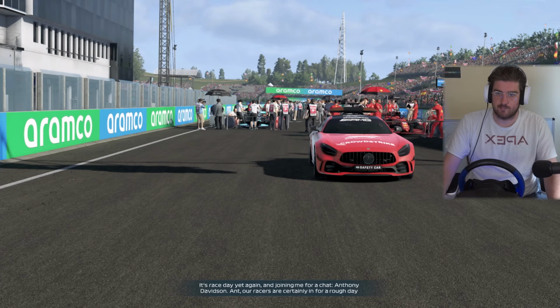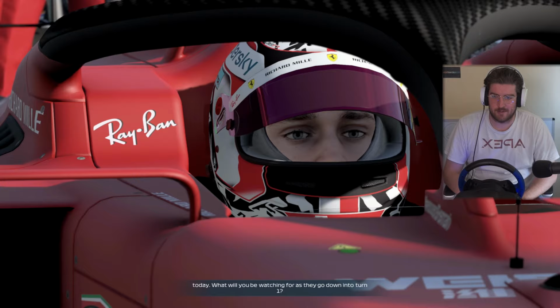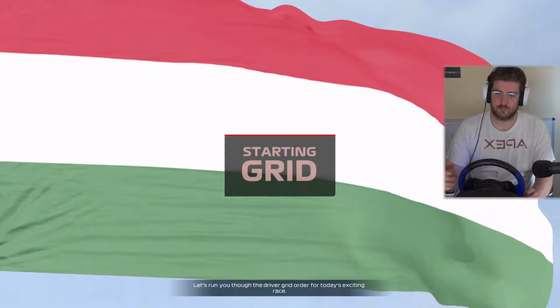It's race day yet again, and joining me is Anthony Davidson. And our racers are certainly in for a rough day today. What will you be watching for as they go down, Ferrari on pole? The start of the race is always one of the most nerve-wracking parts. You have to hope that everyone is able to get off to a clean start, and this is possibly the trickiest part of the entire race. So many drivers in such a small space, and finding your braking point into turn one as well. It's a testament to the drivers' skill. They always show George Russell up against the wall for some reason. Let's run you through the driver grid order for today's race.